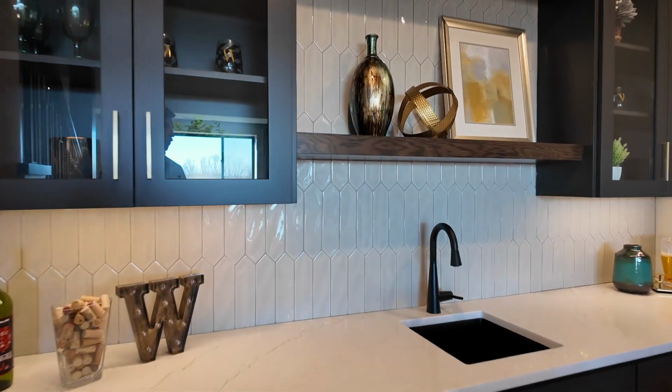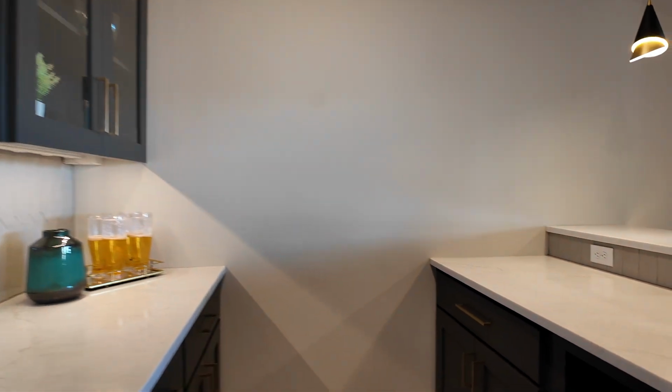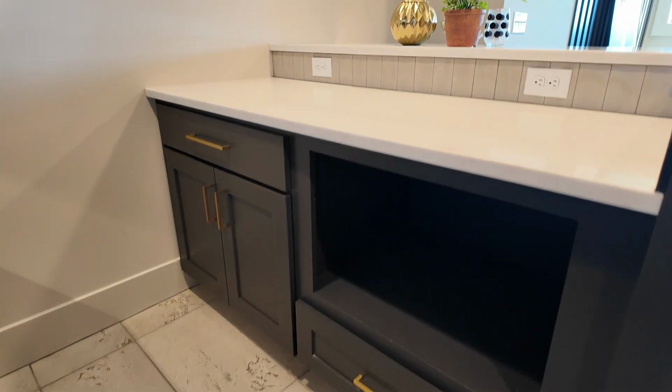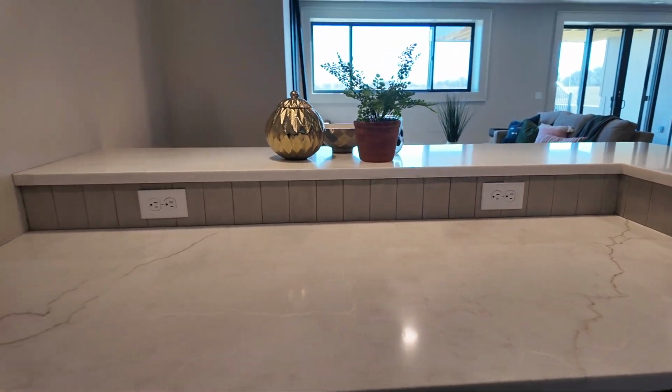I'll trade spots with you for a second. I do want to show you, you've got a microwave cutout in the cabinets right there. And then this is the splash, the 2-tiered setup that Jordan was talking about.